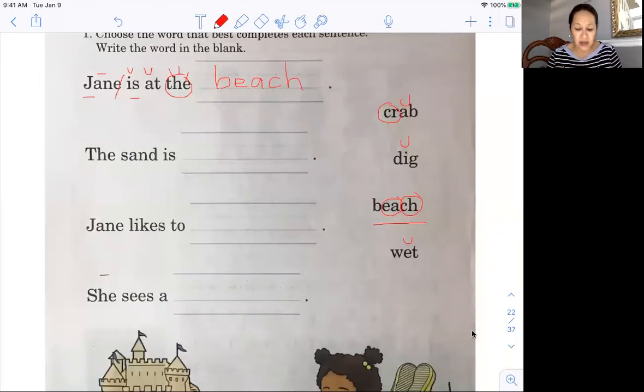And now it was kind of confusing. You could have said, oh, crab, because there's a crab there, but it wouldn't have made sense because it is not Jane is at the crab. It could have said Jane is with the crab, then it would have made more sense. But beach is the word for this sentence.